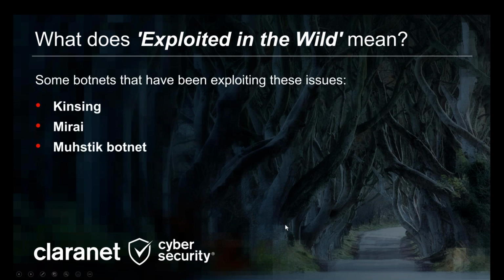So these are some botnets that we've seen exploiting these issues through research. It's not an exhaustive list, but it's an interesting look into them, because Kinsing is the most prolific Log4Shell exploiter by quite a long way. Mirai created a wormable version of Log4Shell. So basically that means that if they manage to compromise a machine, that would then go and compromise other machines by just scanning the local area network and things like that.